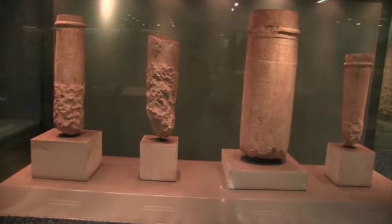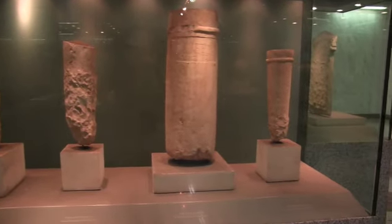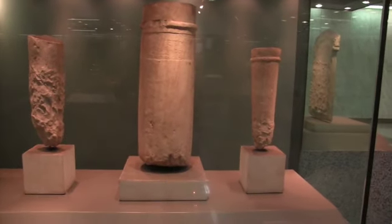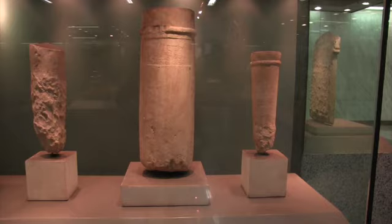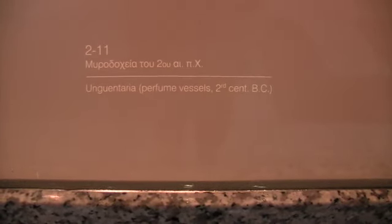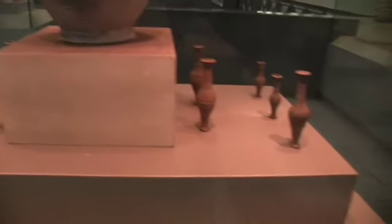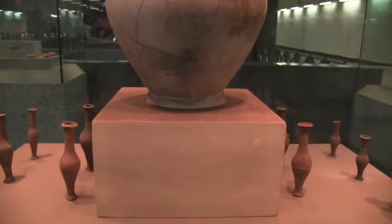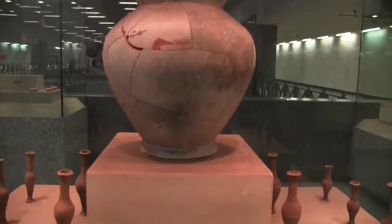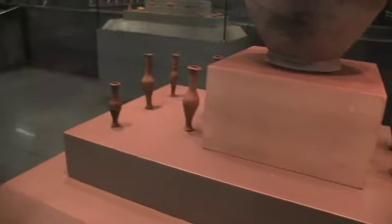First, the left-hand one and the third one from the left are Roman, and the second from the left and the right one are Hellenistic Greek. Unguentaria, and there's the perfume vessels, that's what these are. Except this one is a pithos with a lid, 3rd century BC. These others are 2nd century BC.